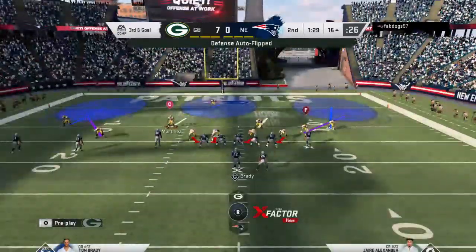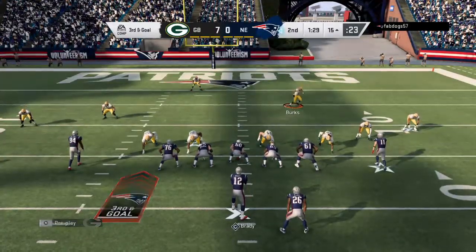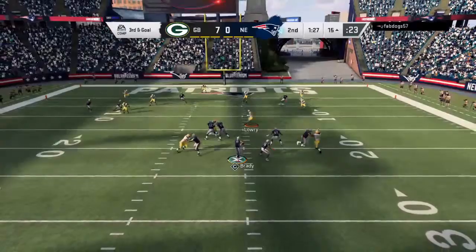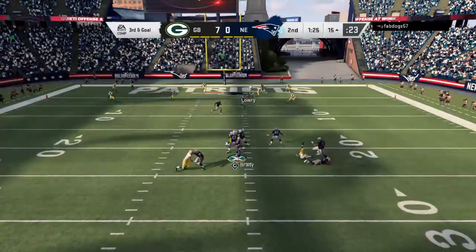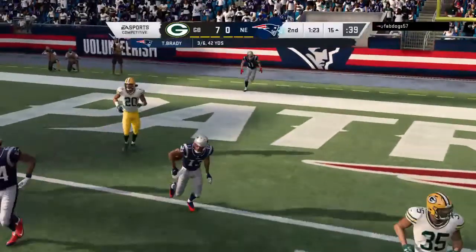Hey, set. Wide, 80. Hey, come on, no, come on, no. Brady now on 3rd and goal. And that's going to be knocked away in the end zone.